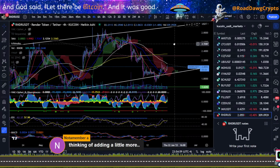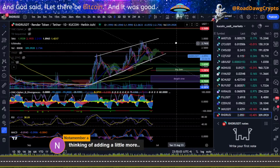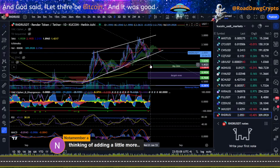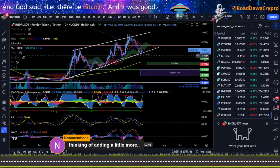Take a look at Render token. I don't think we did this, did we? Well, today they were above the 4-hour, which is awesome. It looks like this trend line is going to hold, even though we wicked through it, showing a little sign of weakness there, making me think that these bargain areas may come into play. It looks like it may take us a minute to get there.